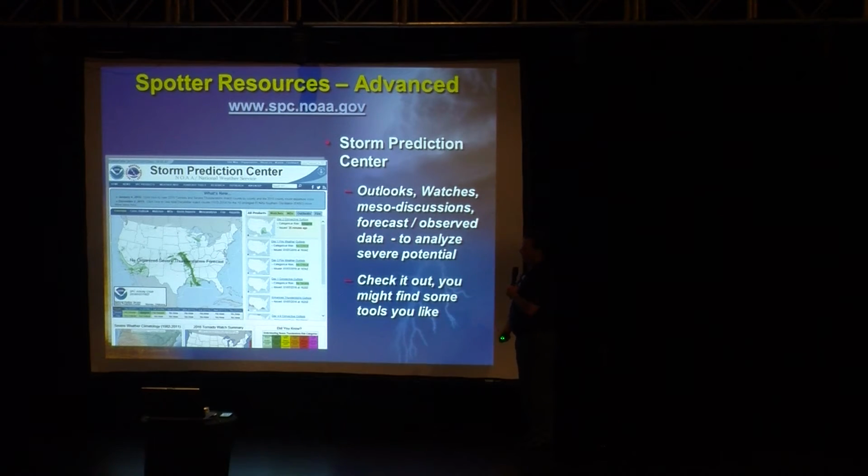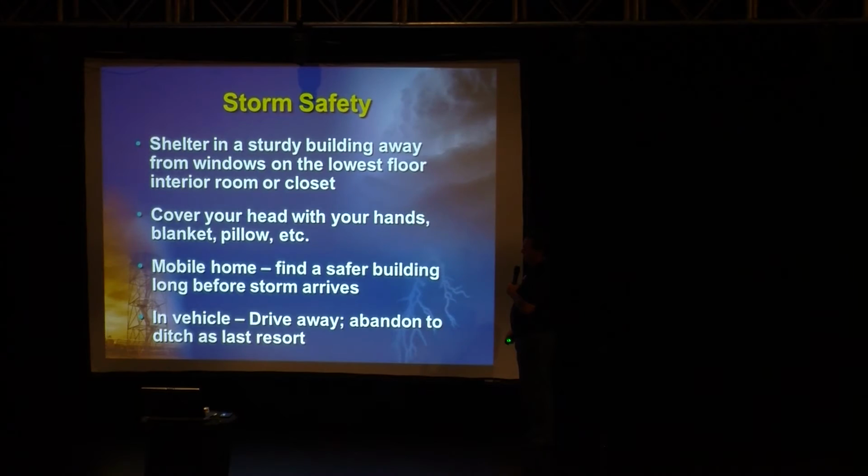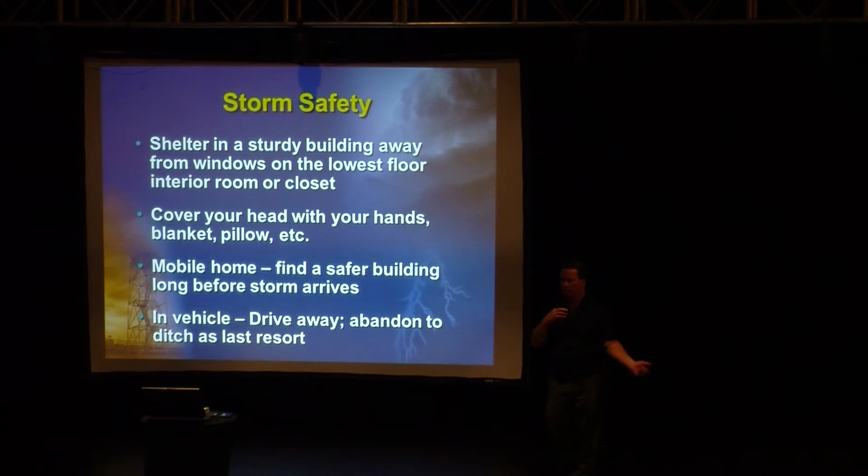They provide details about the atmosphere at that moment in time. But again, this idea and this concept of being safe from the storms, it's about getting in, getting down, and covering up. It's kind of like the fireman's stop, drop, and roll. Getting into an interior area on the lowest floor available to you, covering your head with your hands. Those are the key actions that you want to do.